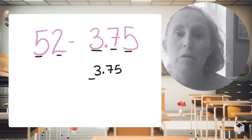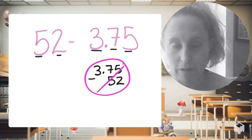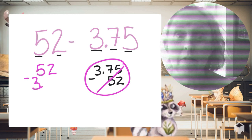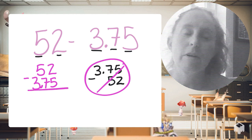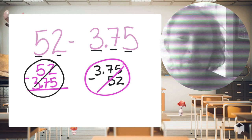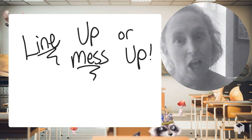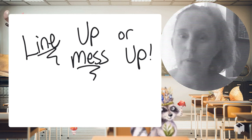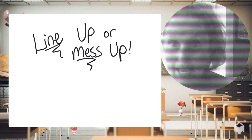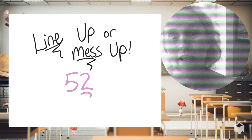And so if you are thinking of your second grade brain, you might set your problem up all sorts of funky. The other thing that kids sometimes do is they do not know or do not remember to line up the decimal. So they push them all to the side and they subtract and they get a really weird answer, but they didn't estimate first, so they don't even know it's a weird answer. So we're going to be saying to you a lot for the next week, line up or mess up. And that basically just means that we would like you to be sure that you're lining up your place values. And you can do that really easily by just lining up your decimal points.